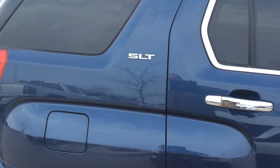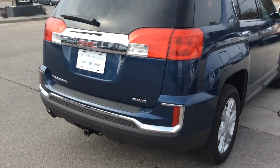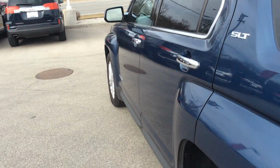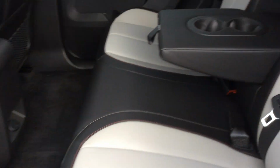Vehicle's going through our safety inspection. It is certified as well, Anthony, so you got some extra warranty protection as well. All-wheel drive. Backup camera as well. As you go into the inside of this vehicle, that includes blind zone alert and some other safety features, which I'll get to. Two-tone leather interior, as you can see.